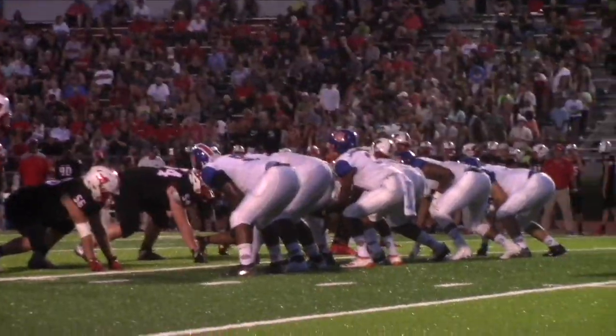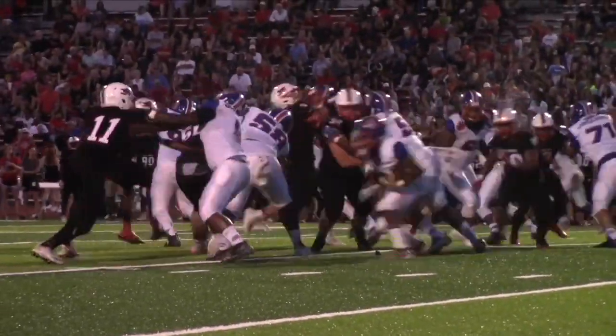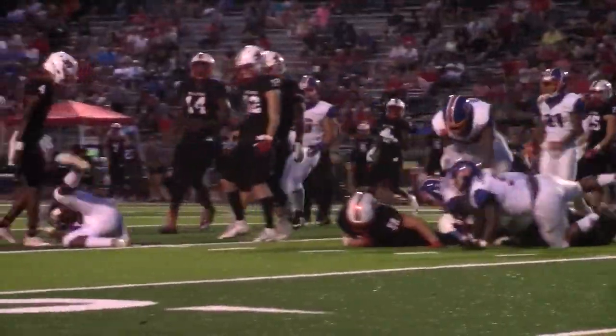Well, we definitely came out flat. I think we got there a little late, and we didn't adjust to that schedule very well as far as getting ourselves mentally ready to go. And I think that first series, they came down and kind of gave it to us, and we didn't respond well. So it took us about a half to really get our juices flowing, if you will. We made a couple adjustments, offensively and defensively, in the second half, and we played with a little more intensity, a little more fire.